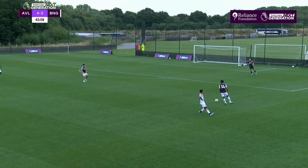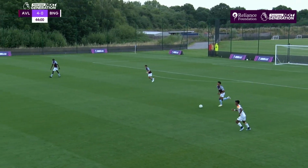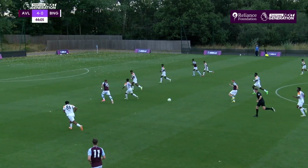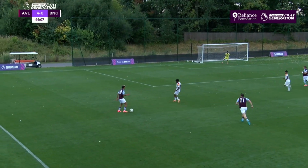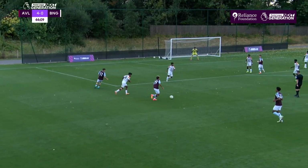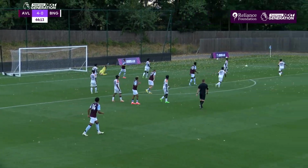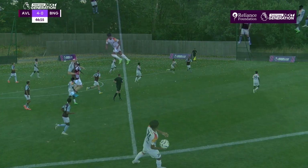Another good save from the East Bengal goalkeeper, who's really acquitted himself well today, saving a penalty and multiple other efforts that have been difficult. Is Kedda, who did beat him from this sort of position before, but can't do so again. Kamal is on fire at the moment.